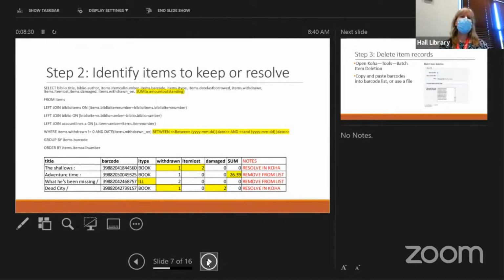That's going to show us everything withdrawn for any reason during a certain date range; we do it for the previous month. And then it's going to show any that have fees associated, and then the damaged and item loss statuses. So you can see that in the bottom table.